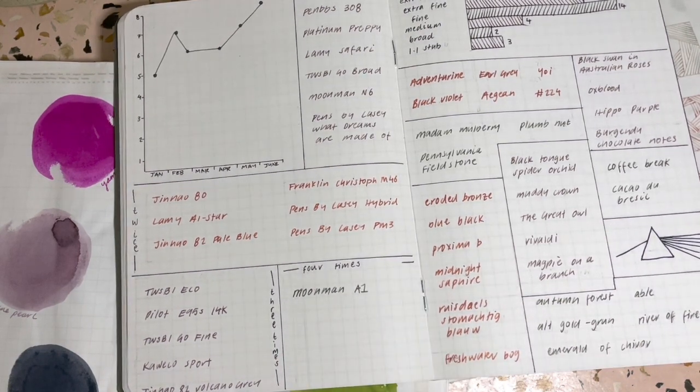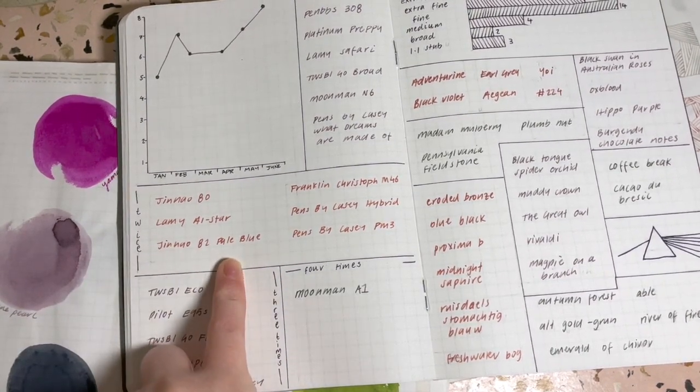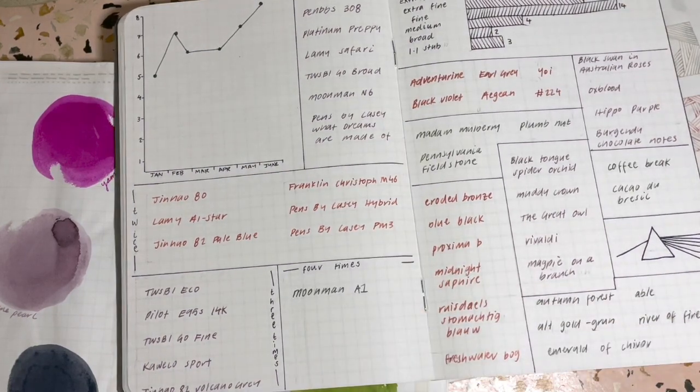Twice: my Jinhao 80, Lamy All-Star, the Jinhao 82 Pale Blue, which is the fine nib, my Franklin Christoph, and then 2 of my Pens by Casey pens.